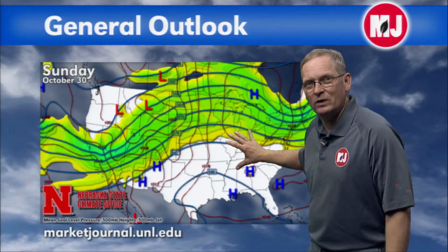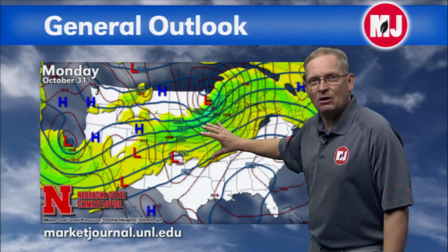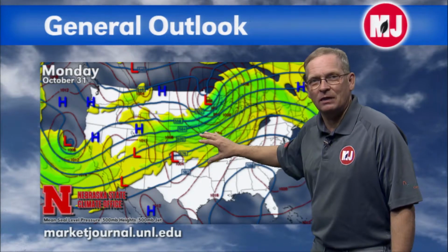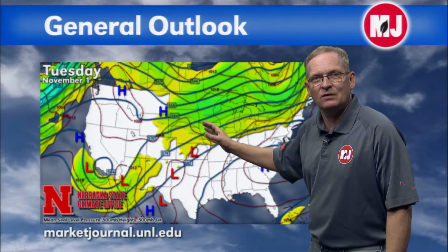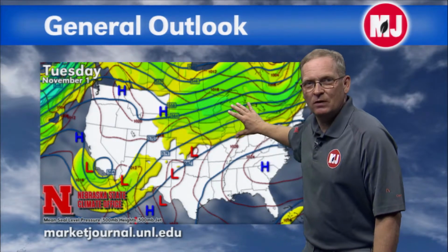The ridge starts to push toward the east, bringing a lot warmer temperatures into our region. That energy starts to shift out as we go into the Monday time frame, but nothing in the way of any significant moisture, just not enough time for the moisture from the Gulf to get to the surface. And then we start to see that energy moving over to the Great Lakes.